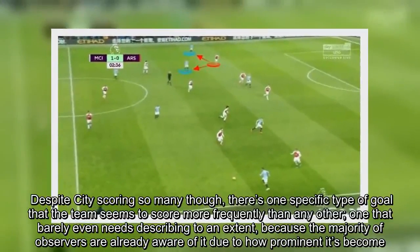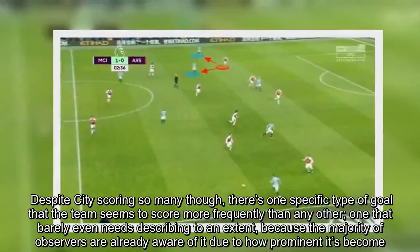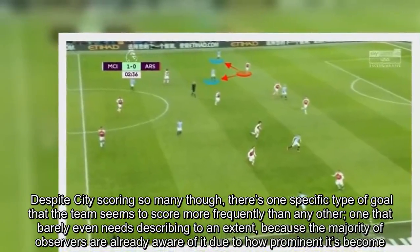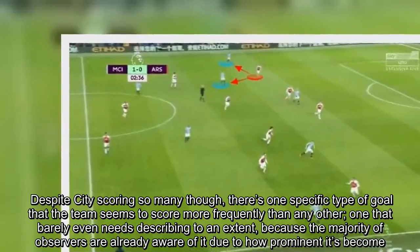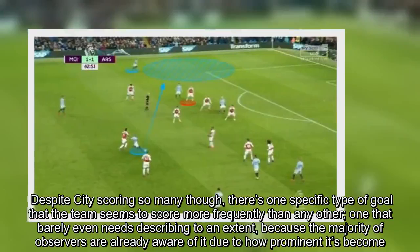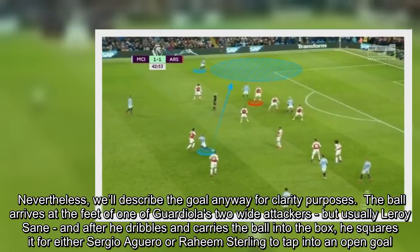Despite City scoring so many though, there's one specific type of goal that the team seems to score more frequently than any other, one that barely even needs describing to an extent, because the majority of observers are already aware of it due to how prominent it's become. Nevertheless, we'll describe the goal anyway for clarity purposes.